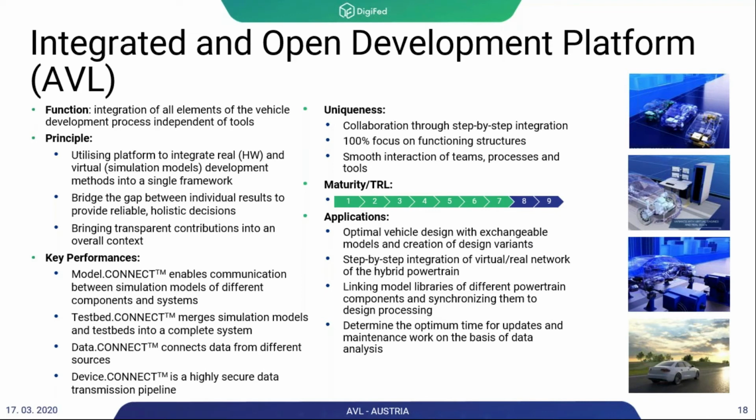With the integrated and open development platform, or IODP in short, we are driving process innovation. So what does that mean now? If you consider any modern product development process, there are several things that you will see. For one, there are many different departments involved in such a development process, and they all use very different tools from different providers. So the tool landscape in a development process is very heterogeneous. In addition, the various processes of the departments are often not connected.